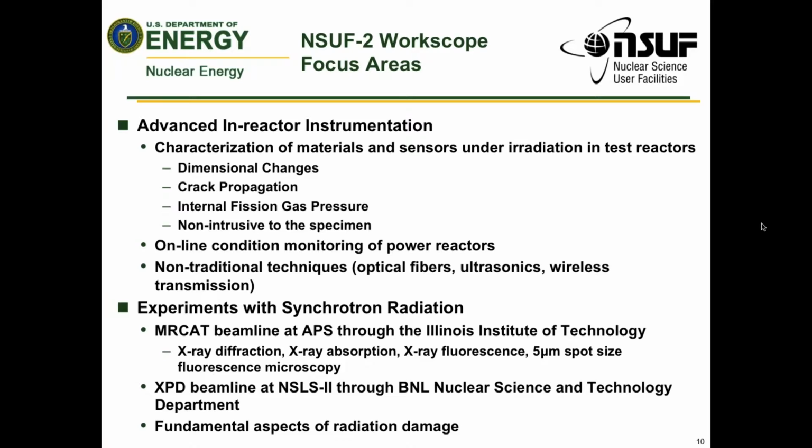We would like to enhance this. These are very powerful tools for doing fundamental science, and in this case applied to nuclear fuels and materials. We have the MRCAT line at the Advanced Photon Source. This is available to us through the Illinois Institute of Technology. X-ray diffraction, absorption, and fluorescence are available at the MRCAT line.